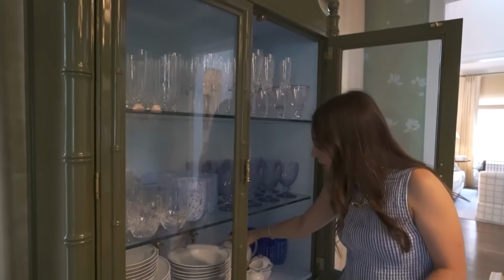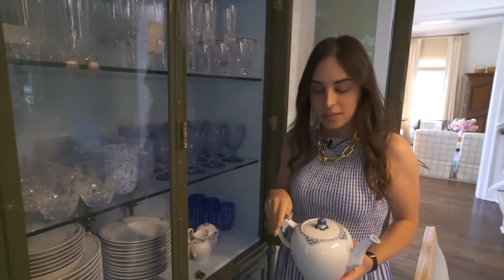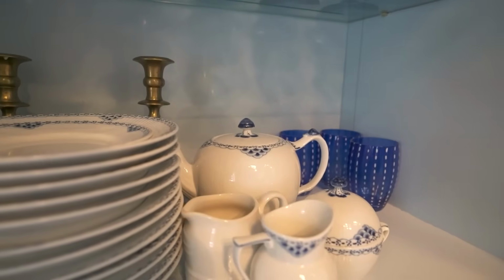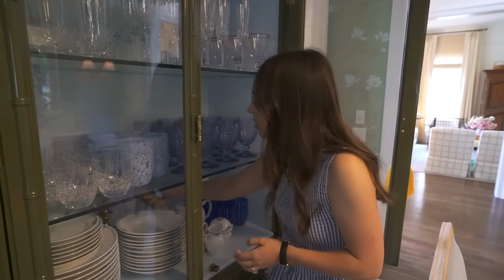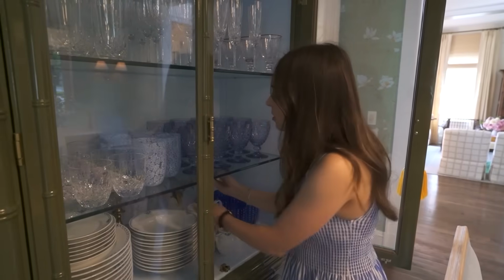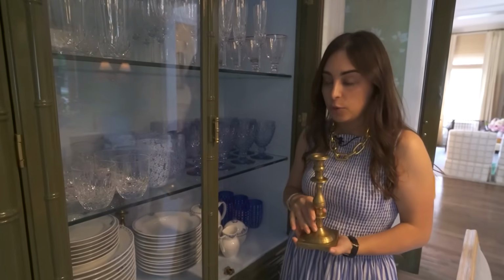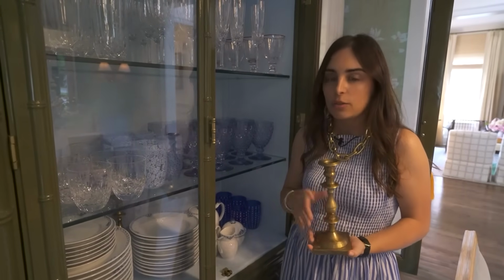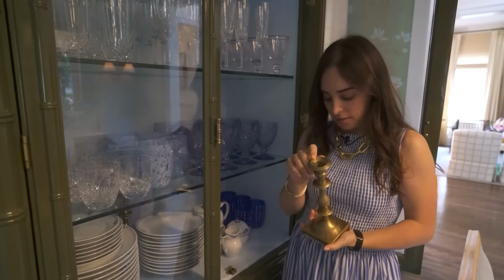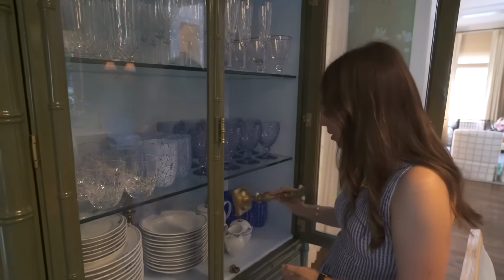But my favorite thing is this little tea set, because I just think it's so dainty and pretty. And the most special thing to me in this cabinet are these brass candlesticks that I need to be very gentle with, but these were my great-grandparents' candlesticks. And so I try not to use them that often, but I love that I have them. They are very special to me.